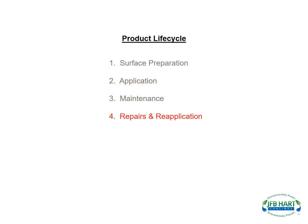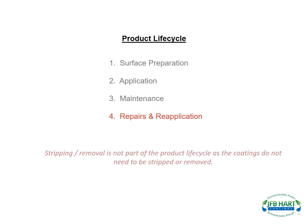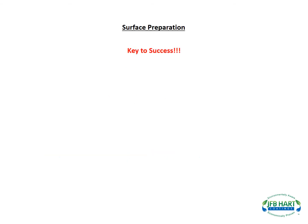The normal product life cycle includes 1. Surface preparation, 2. Application, 3. Maintenance, 4. Repairs and reapplication. Stripping or removal is not part of the normal product life cycle, as the coatings do not need to be stripped or removed. Surface preparation is one of the biggest keys to success with JFB Hart products.